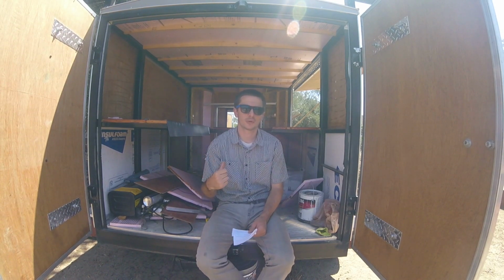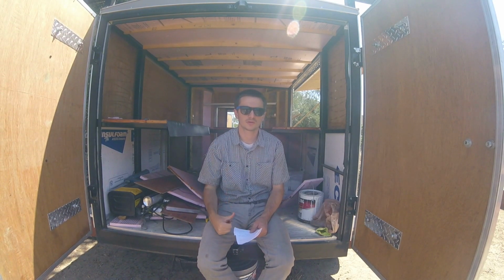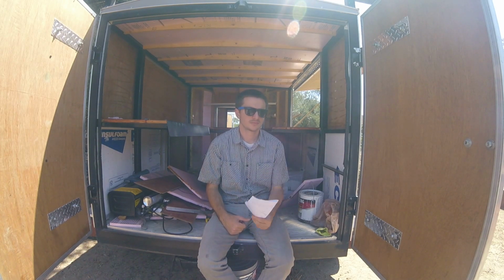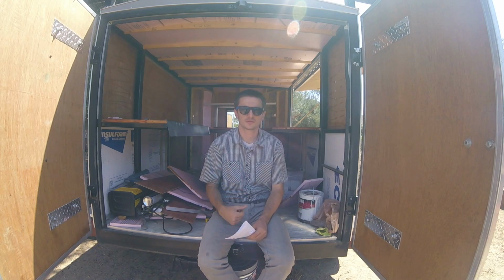Number five, rough roads. You can take this into the back country. You can take it on dirt roads. It's a single axle, it does great. And it can take that roughness on those roads.